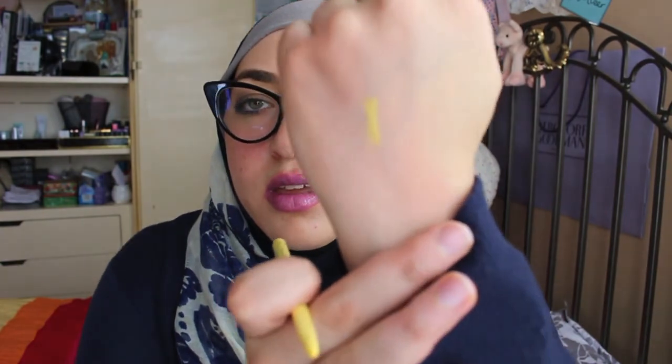I like using pencils on my lower waterline because I find that shadow on its own doesn't stick. And so this way I can do a nice little pop of color. I've been trying out a look I want to do for you guys. Just a beautiful canary yellow color.